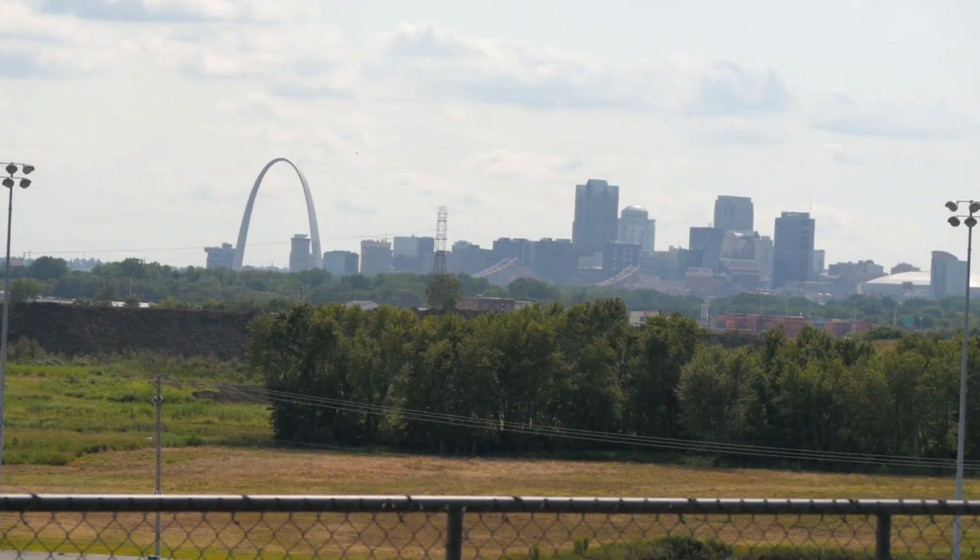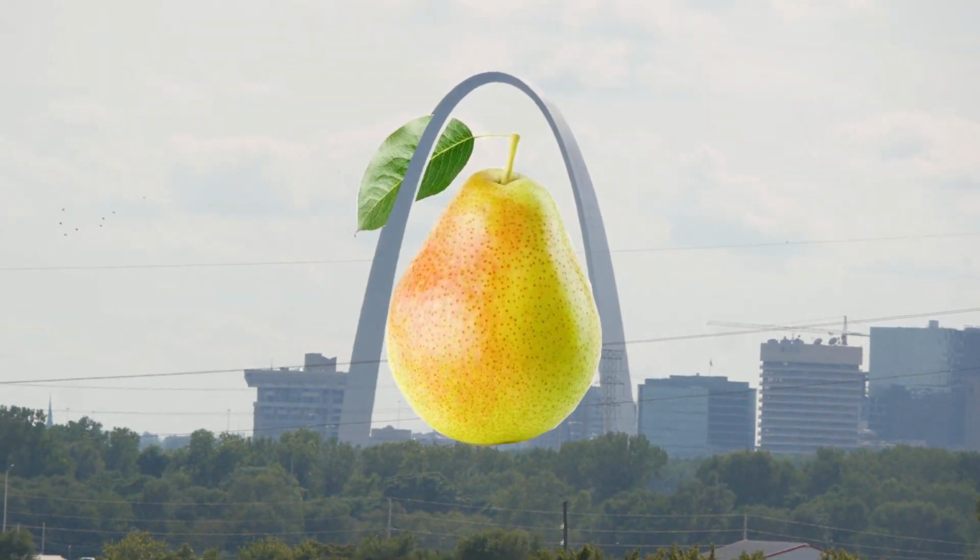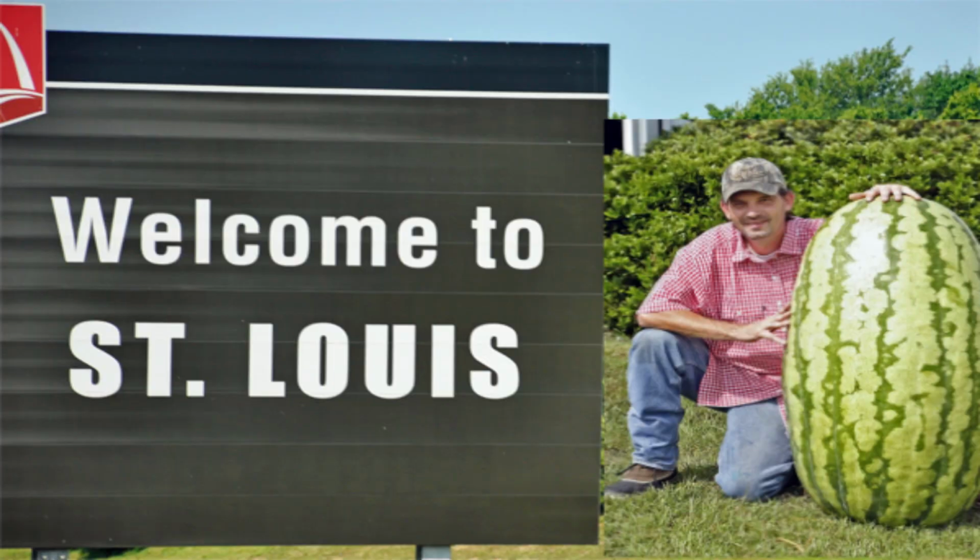Welcome to St. Louis. We are in, I don't know what nickname this city has. Does it have a name? One of those names, like the Arch City? I don't know, like the city of brotherly love, or the Big Apple. Anyways, we're in the large pear this weekend. And the hefty watermelon, I believe is what they call it.